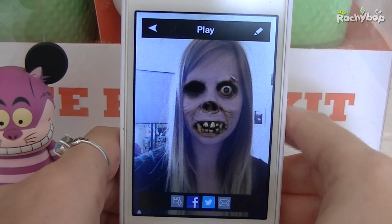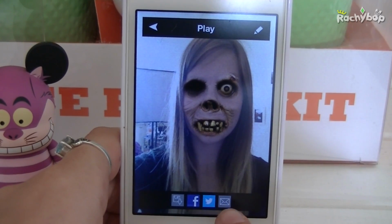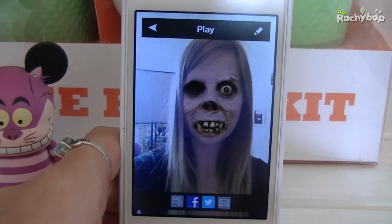Yeah. And if you want, you can save it to your camera roll, you can put it on Facebook, Twitter, or you can email it. Lovely. So as you can see, it's pretty basic. It does exactly what it says. The one thing that I think lets it down is all those ads.